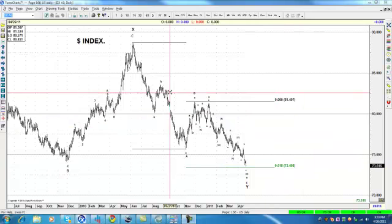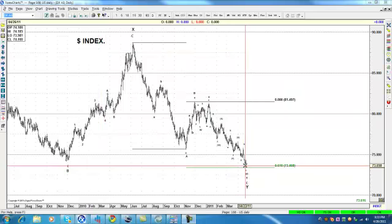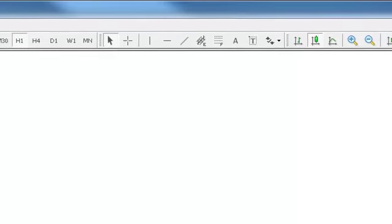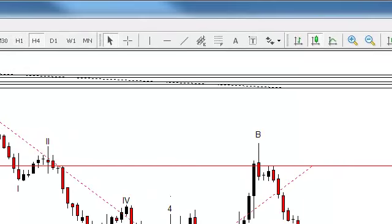Okay, so this is the US dollar in the daily, very close to here. Look, the US dollar in the hourly is providing new lows with a huge divergence. So at this level, at any moment, even in the 4 hour, this can be reversed, and a bounce should happen from around this area.